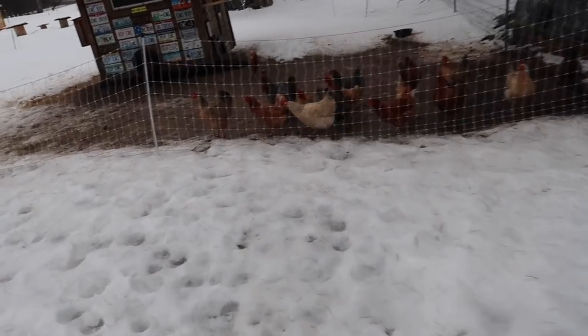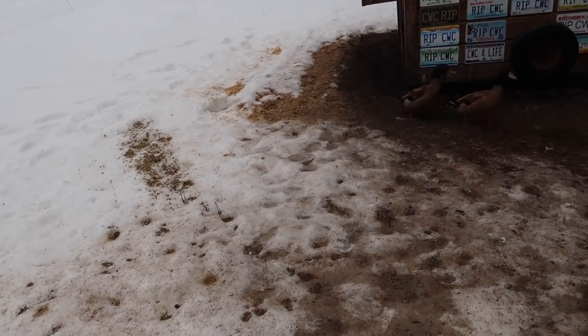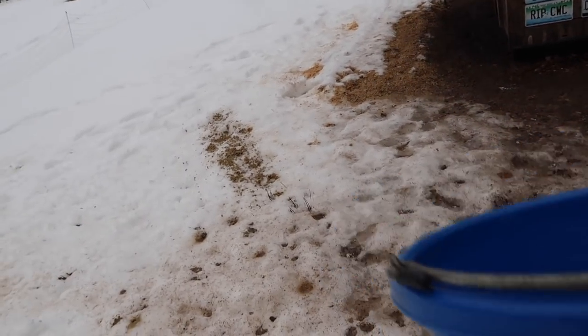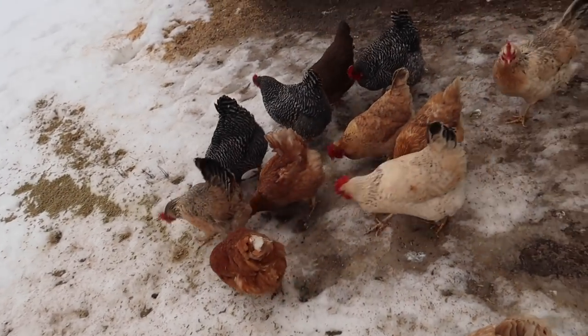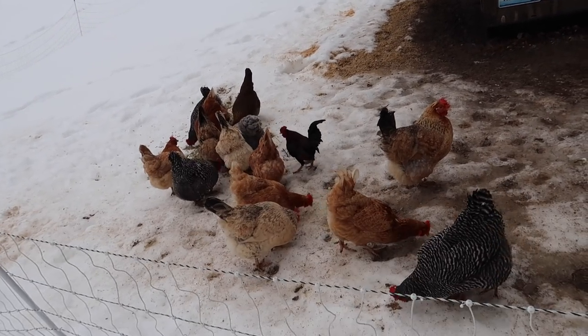Morning, ladies. You didn't eat all your grain from yesterday. What's up with that? All that food scraps we gave you was pretty tasty, weren't they? Hope you ladies lay us more than 4 eggs today. We were a little disappointed yesterday.